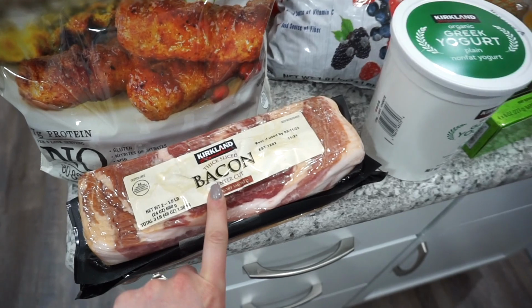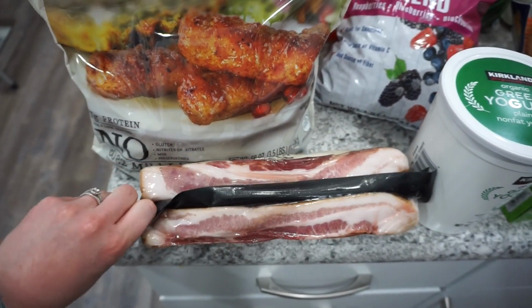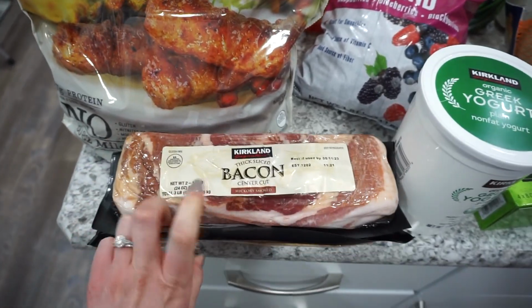We've got some thick sliced bacon. This is just the Kirkland brand. I really like this. It's 2 packages, 1.5 pounds each. We really like this bacon.